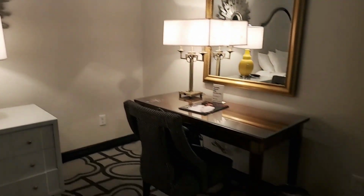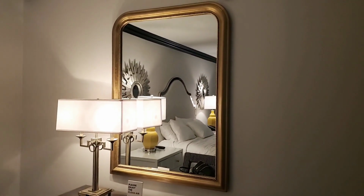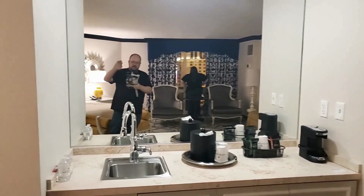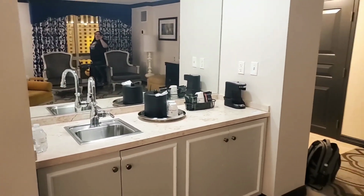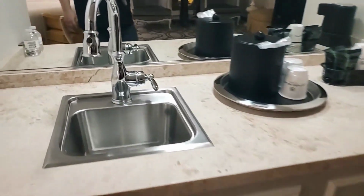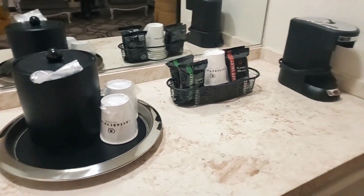Here's your little desk area right here. Desk, chair, lamp, mirror. Turning around is your wet bar area here. You have a full mirror here, everybody. And there's a backward Steph. And hey Steph. And then you have a sink right here, ice bucket, coffee maker. Down below is just some storage.